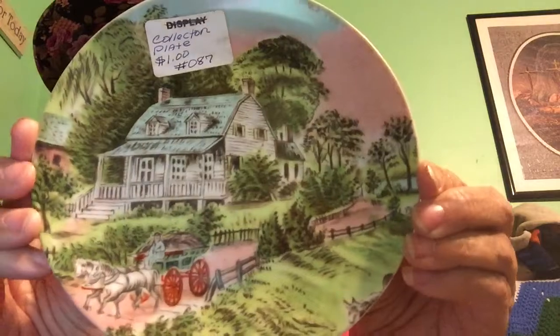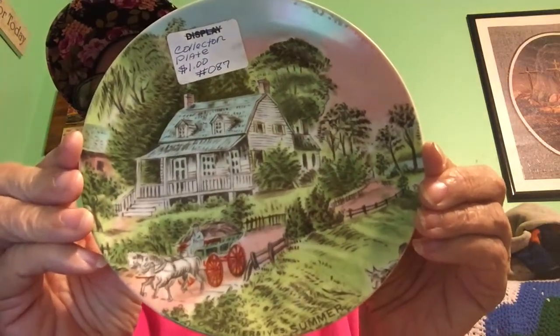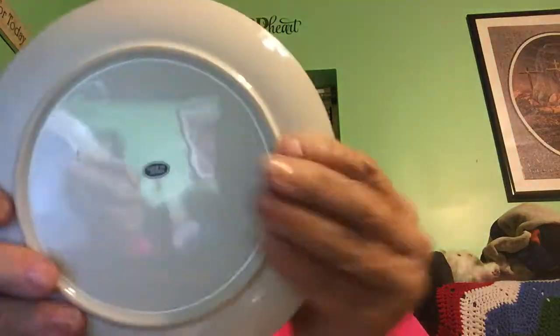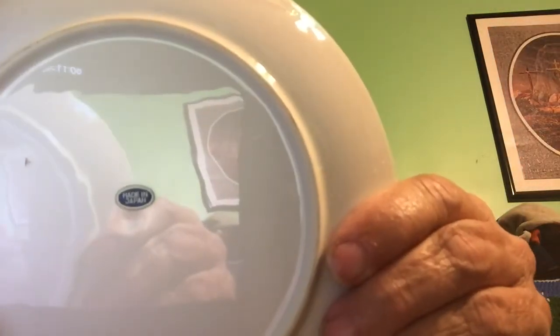And here's this one. Isn't that a pretty plate? It's hand painted. It says made in China right there. And then I got this.